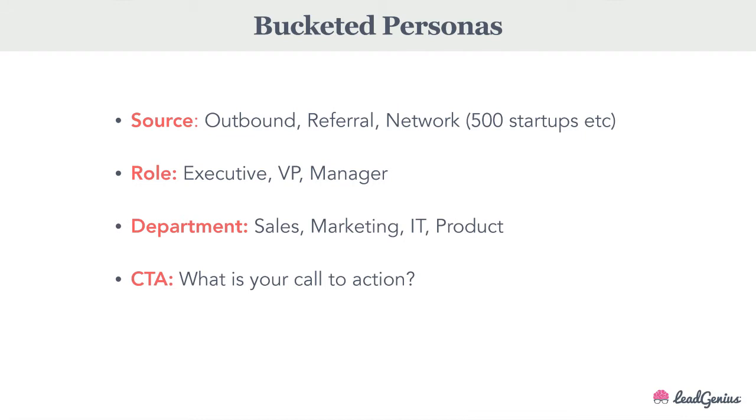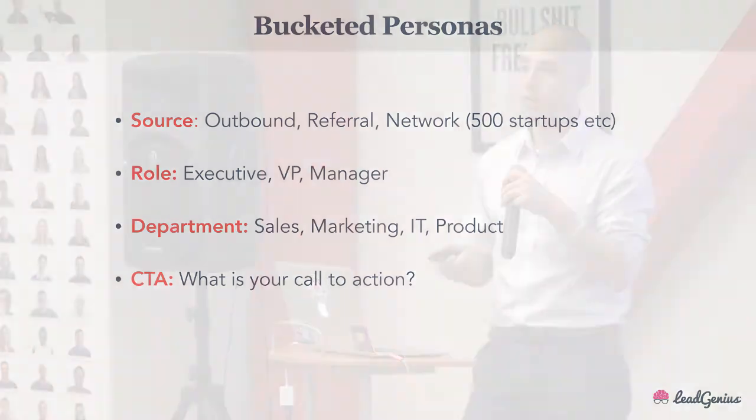Earlier we talked about personas, getting an understanding of your ideal customer profile. Something that you want to do once you have those, when it comes to messaging, is bucketing those personas. So think about what is the source that you found this person that you're going to reach out to? Is it outbound? Is it a referral? Is it a friend? Is it somebody from your network of 500 startups? These are all useful things that you can utilize in your messaging.